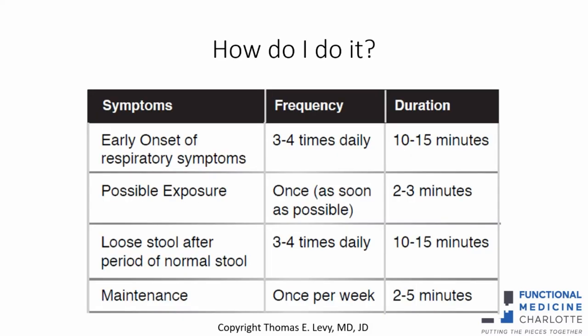If you think you've had possible exposure, like you went out to Easter and you had family members there, you think you may have been exposed to COVID or exposed to strep throat, well then come home and that night, nebulize. And he says 2 to 3 minutes. I would do at least the 6 minutes, even to the 10 minutes, because you want to inhale and saturate those mucosal tissues with substrate to be able to kill whatever you're exposed to. And then for a maintenance dose, he mentions doing once a week for 2 to 5 minutes, just as a preventative prophylactic treatment. That's totally up to you.